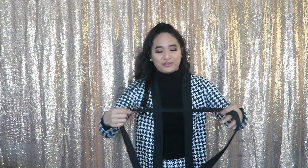Last but not least, we've got this two-piece set. I'm gonna switch the camera angle a little so that you guys can see it a little better. It comes with this long jacket style, I don't even know, it's like a long cardigan. I am 5 feet tall and it just barely grazes the floor. It is kind of the perfect length for me. So if you are taller, it's gonna look even better, I think. But it is so cute.